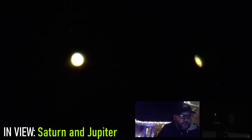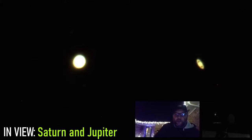Let's see. How much longer until they cross? I'm really not sure if they're going to actually cross. This may be the closest they come. They may have already crossed during the day. I'm not exactly sure. They may not have crossed at all. But yeah, I haven't had a chance to look into that.